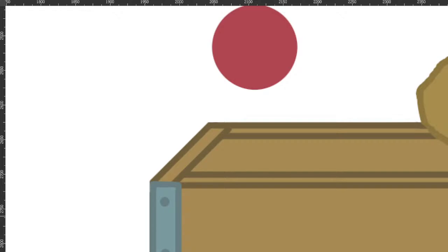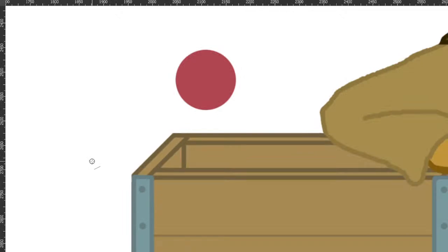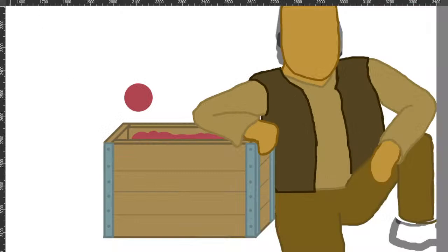Actually, you know what I need to do? I need to go here, fix that, and finish up the inside of this. There. And we're just gonna keep this real simple, because whatever. Here. There. Good enough for now. Wait, what layer is that? Oh, it's on that layer. There we go.